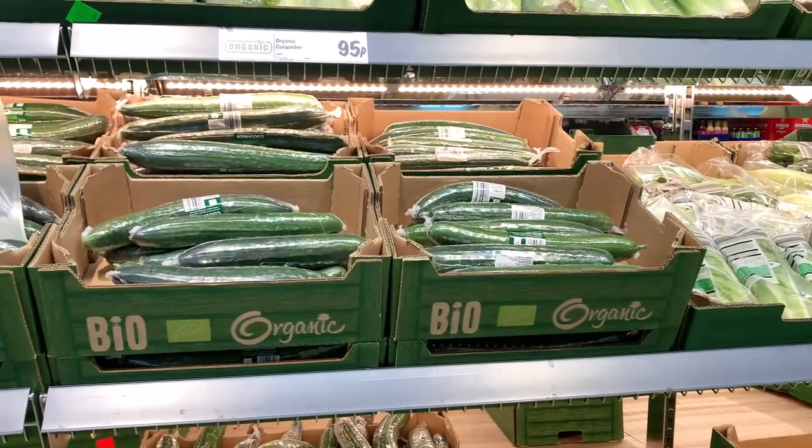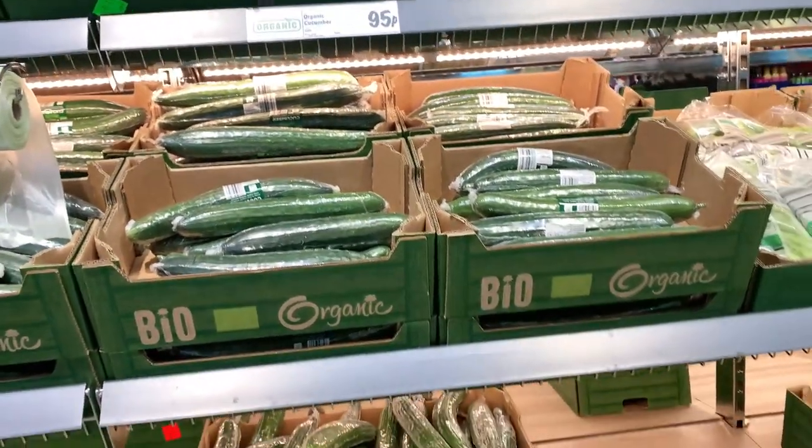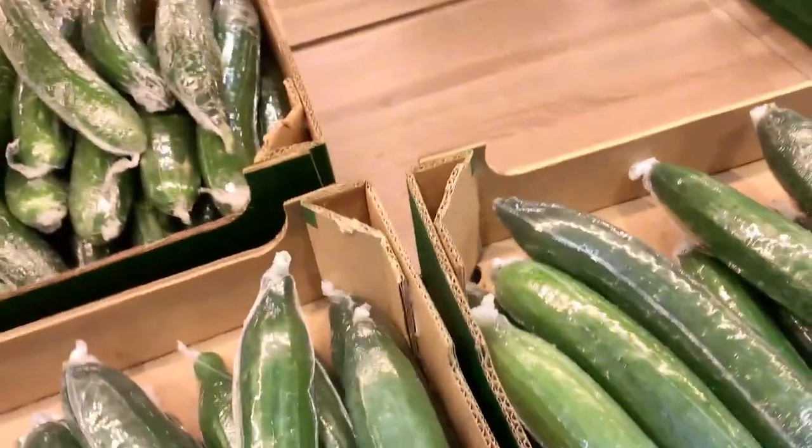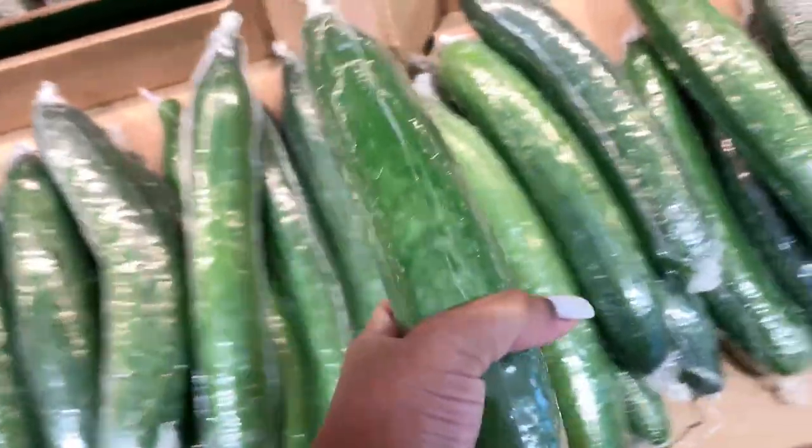Let's get some cucumbers. Organic. How much are the organic cucumbers? 95p. I don't need no organic. So I'm gonna get 2 cucumbers. Start making some veg.